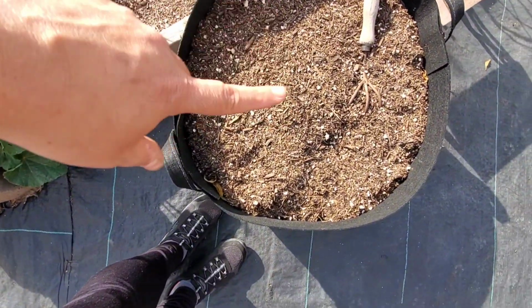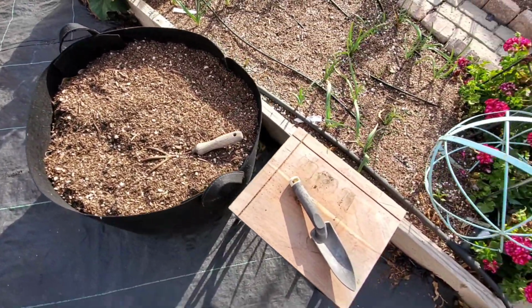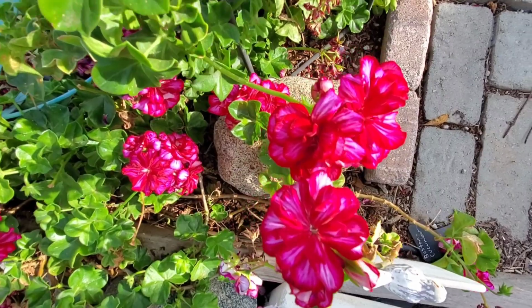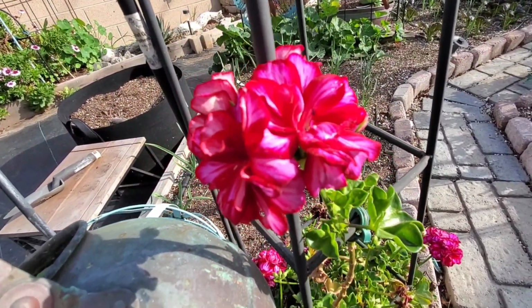This one's empty, and I'm gonna be putting in some potatoes right here. These are some geraniums, some really pretty geraniums. Aren't those pretty? Hello there.